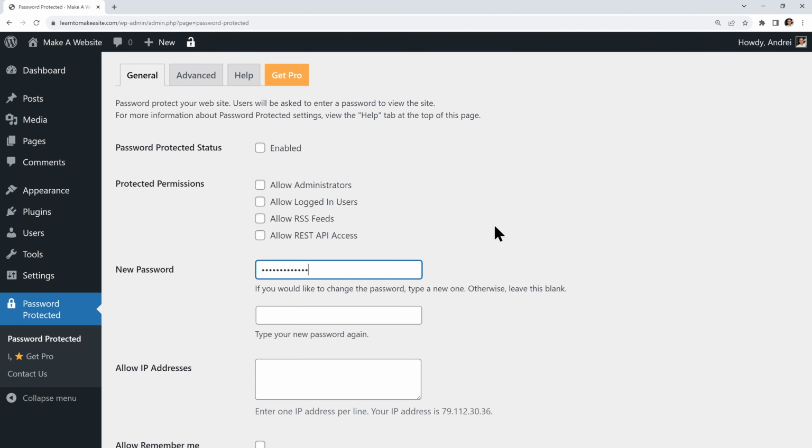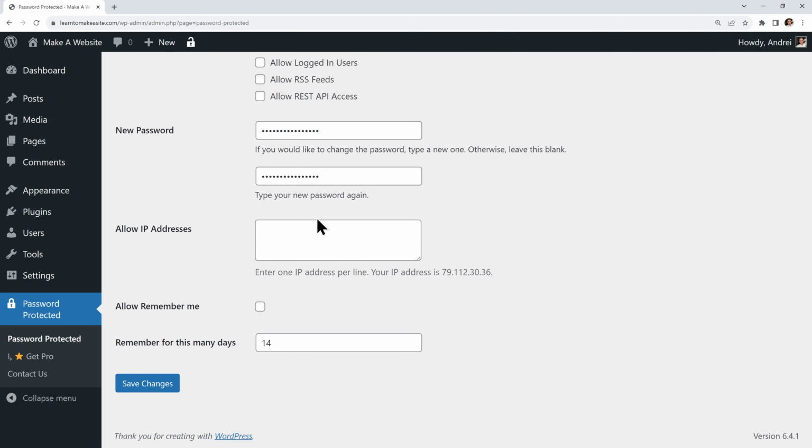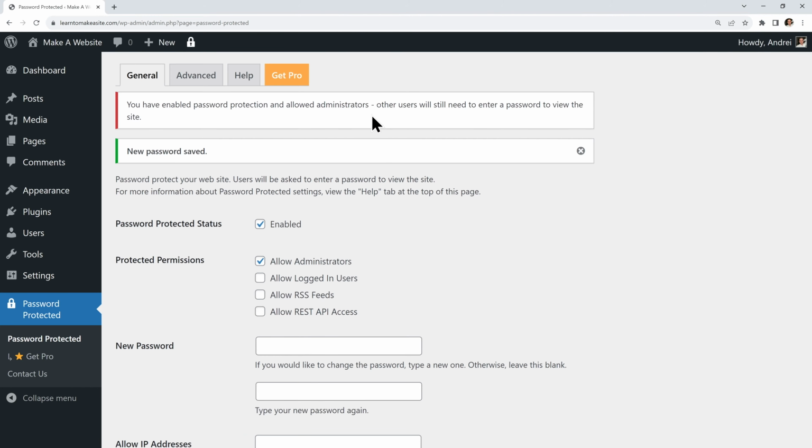So I'll just type in mine and then type it again to confirm it. Then click this box to enable our password and I will also allow administrators. Scroll down and we can click Save Changes. We got this confirmation up here that our password is now enabled.